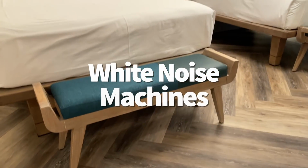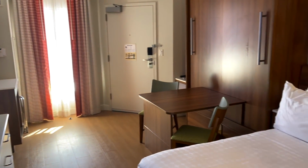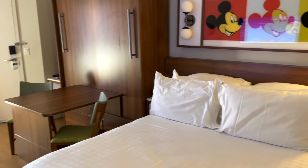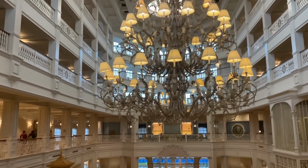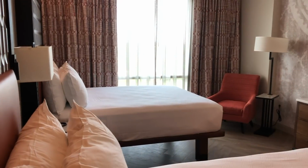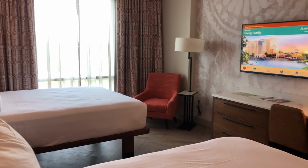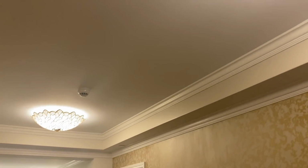Next on our list is white noise machines. It doesn't matter whether you're staying at a value, moderate, or deluxe hotel. A Disney hotel is still a hotel, and hotel walls can be rather thin. And by rather thin, we mean you can literally hear the people going to the bathroom upstairs. If you're a light sleeper and want to make sure you're well rested for those late nights in the parks, and because you got to see the new fireworks shows at Magic Kingdom and Epcot, then investing in a white noise machine can help drown out the noise of potentially noisy neighbors.